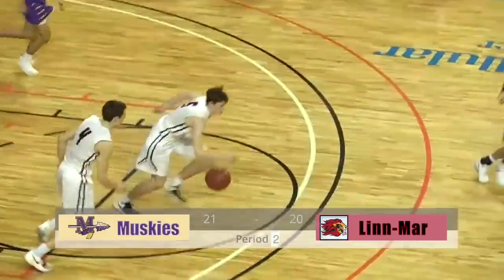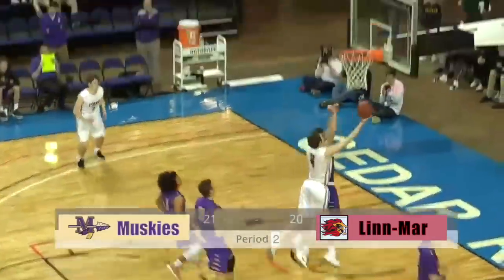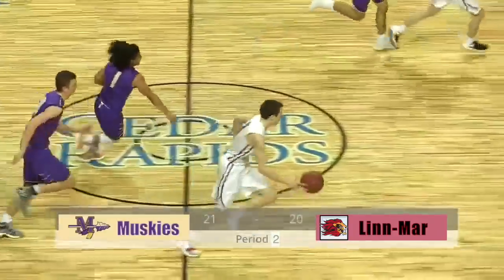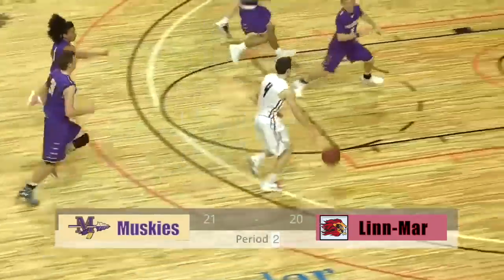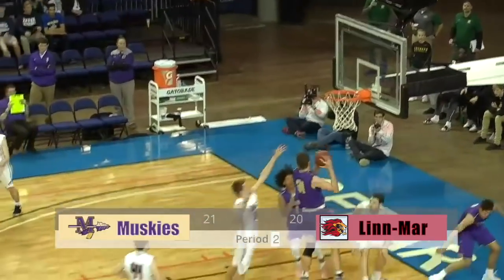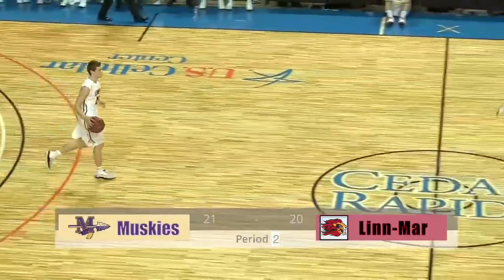Joe drives into the lane, loses it, stolen away by Robertson. Muskie fans wanted a foul. Robertson down the lane. Blocked by Hahn. What a block by Lex Hahn. The eraser. The human eraser. There's a 3 by Hutton. Back iron, no good. Rebound, Annis. Boy, what a great block by Lex Hahn.